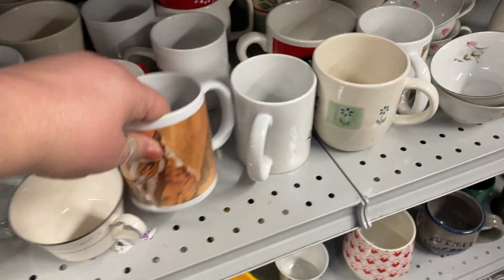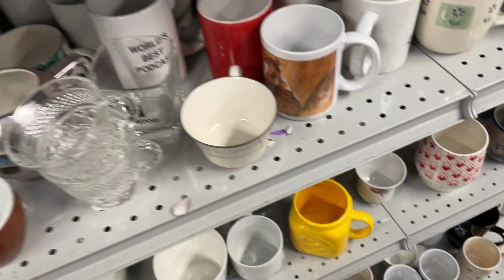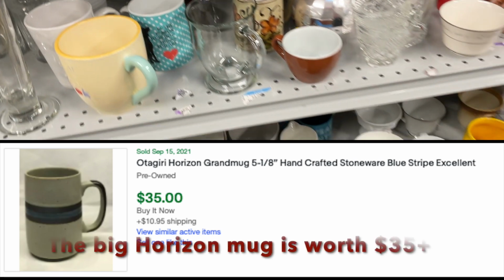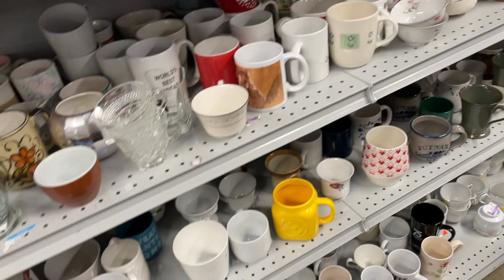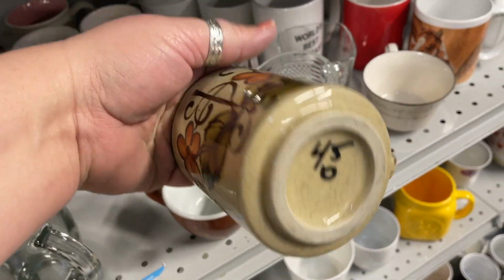In fact, there was a Horizon Otagiri mug that I think I tell him to look for. Yeah, right here. Look for that one too. I love to find them in sets. There are a few mugs in this area that look like Otagiri. I'm going to point a couple more out here. This one here looks like it could be Otagiri.